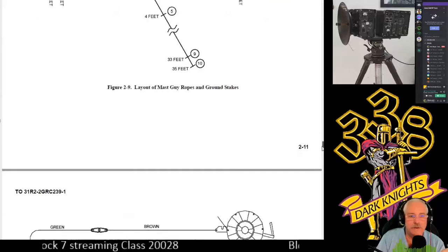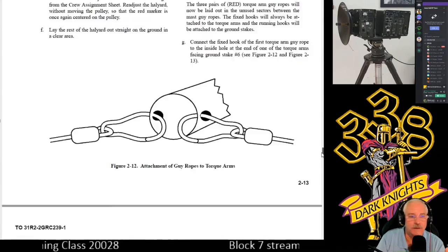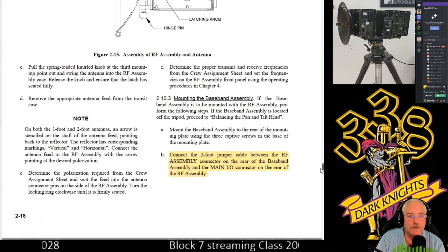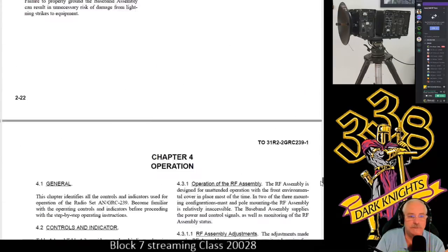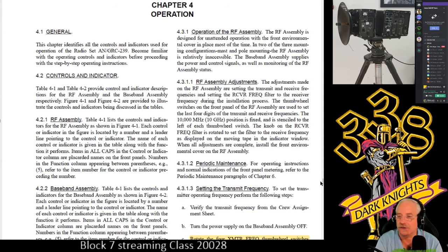And you could go through this for your own leisure. You can see it's the same way that we put the cables on and take the cables off. Tripod mounted system, 1 or 2 foot. Just goes through some of this stuff that you can pick things out. We're just highlighting it until I get to the next segment, which is chapter 4, operation.